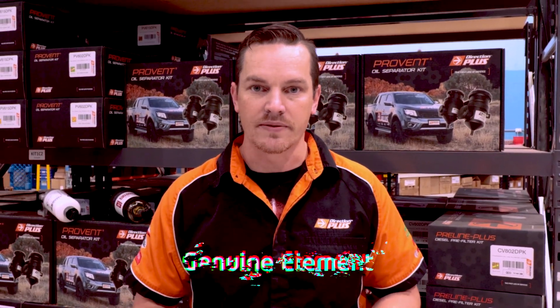So I just wanted to bring to your attention that just because there is another filter which looks similar in the market doesn't necessarily mean that it is the same. So when buying a filter, make sure that you're actually putting a genuine element, either a genuine Toyota filter or a Nissan filter, or if it's one of our kits, that you are actually buying a genuine element from one of our distributors or resellers, and you're actually looking after your vehicle, because at the end of the day, that's the reason why you put these on your car, to look after your investment.